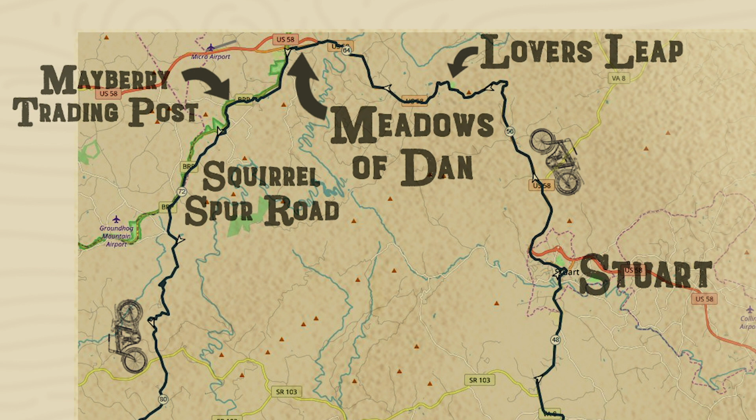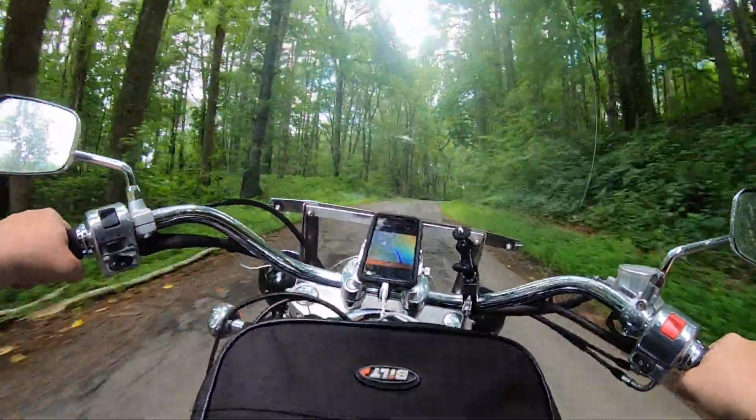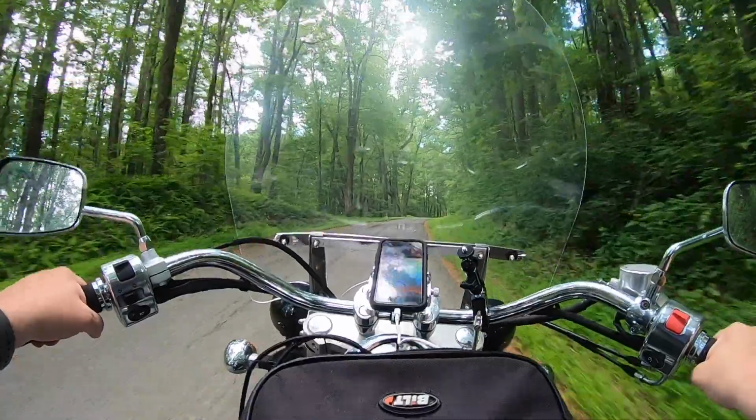From this point forward, the riding is going to be much more challenging than the first half of this ride. If you are unfamiliar with this road, do not get going too fast because some of the curves are tight and can sneak up on you.